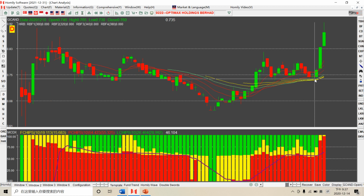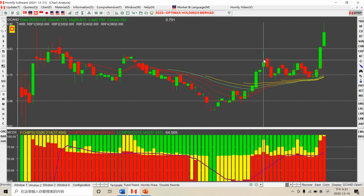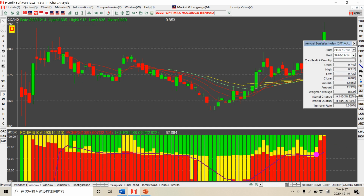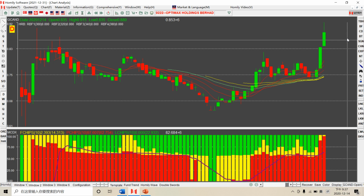See, also the first red circle we enter, not enough, better not chase high. We should find the best entry point, like here, have some correction, pull back, have support, and also the red bar rising, and that will be our time. So you see, for this pattern, 3 days only, our profit will be 18.9%, even nearly 19%. So for this kind, it's very beautiful.